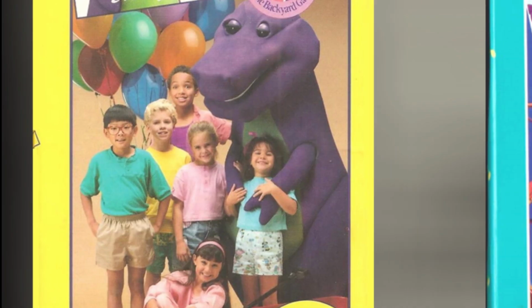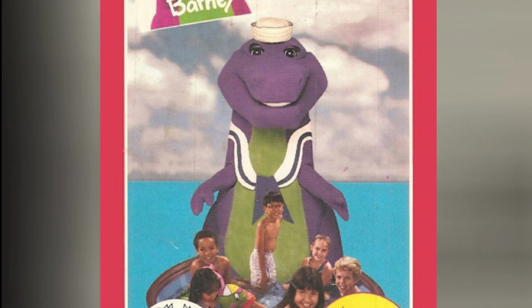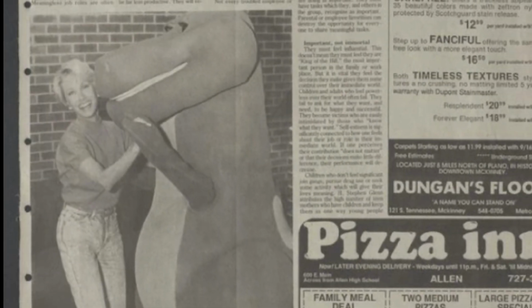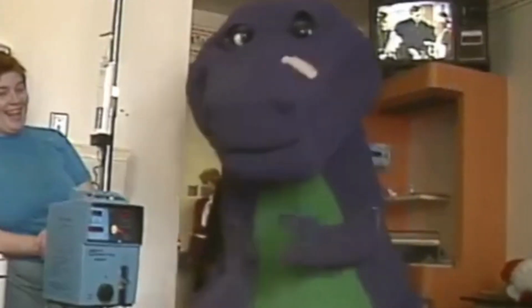What happened? During the release time period of the first 3 VHS tapes of the Barney franchise, you could find the dark purple dinosaur appearing at various events across the Texas area. After the initial belief that the series may not have taken off following those home videos, popularity began to rise. This prompted a near immediate decision to keep the production rolling.